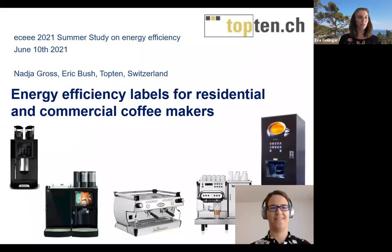The third presentation we hear is by Nadia Gross. Nadia is a project leader at Top 10 Switzerland as well. She researches energy efficient appliances and consults consumers, procurement specialists, and policymakers on Swiss and EU level. Her expertise includes implementation of subsidy programs and product testing. Previously to working at Top 10, Nadia was responsible for the energy management reporting of one of the largest retailers in Switzerland. She has also worked at TEP Energy as an analyst, modeling energy demand and developing sustainability concepts. So let's hear Nadia's presentation.